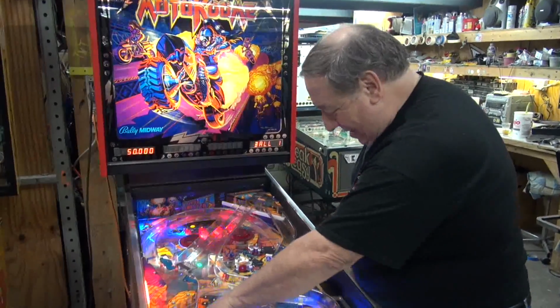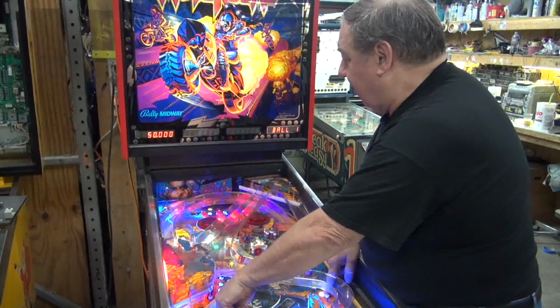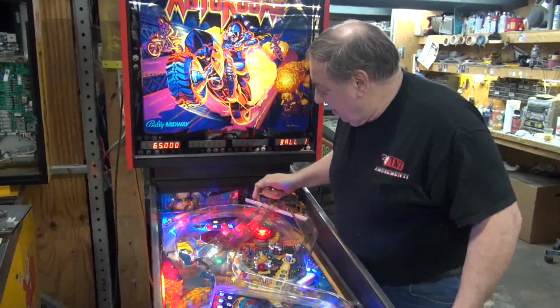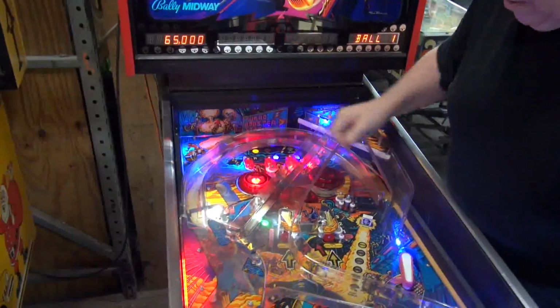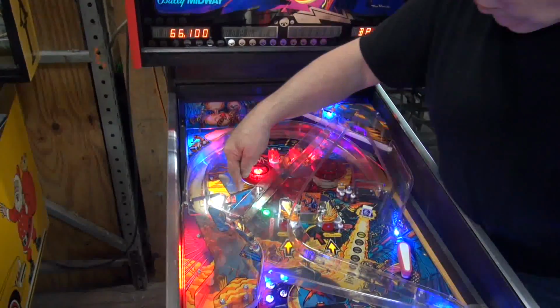But anyway, all right. The gate is open. Rob, can you get that? Okay. Somebody got it. Now look, watch. We roll through a lane. We got a lane change. It rolls our pop bumpers. 3,000 for that, only 1,000 for that. Watch how easy.